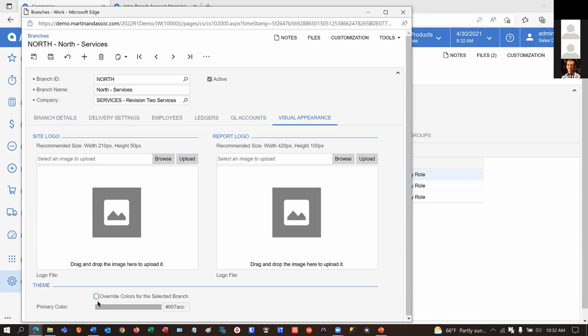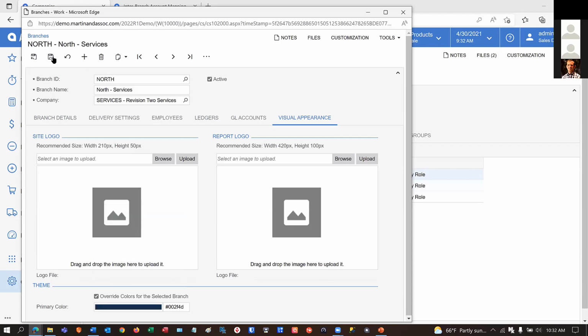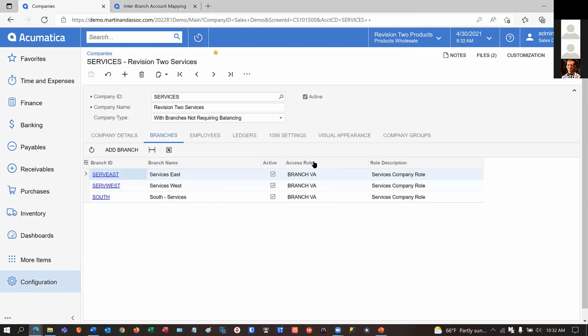I could even make sure that when users log into that branch, a particular color scheme in Acumatica will remind them that they're interacting with different branches. Let's make that a little bit darker there. Okay, save. And I can even upload a logo. All right, so create a branch.